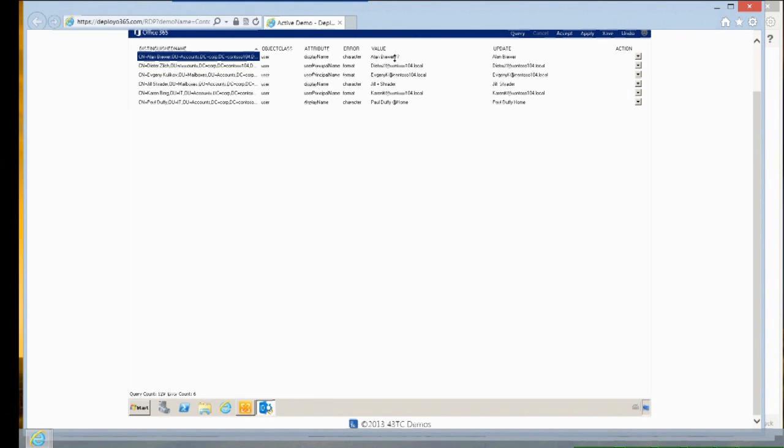There are some invalid characters: the question marks, the @ sign, and the plus sign are values that are not valid in the display name for synchronization purposes. So the proposal the tool is making is within those three columns. There are other formatting errors related to the user principal name.